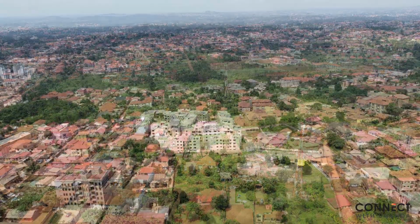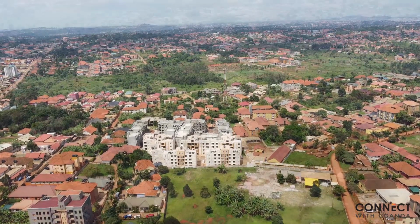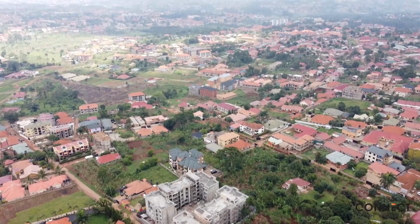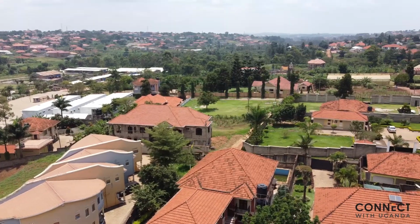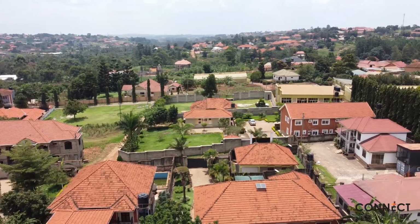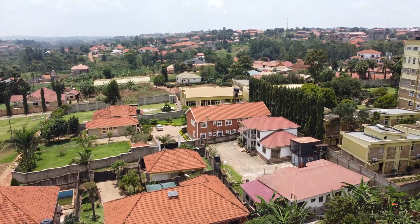It is also a mixed residential and commercial area with all modern amenities, including a large number of small and big businesses, schools, hospitals, and supermarkets, among others. Najjera is firmly established as one of the most desirable areas to live in Kampala at the moment, considering that it's only 25 minutes to the city center without traffic.